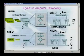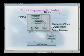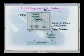And then there is this fourth one, which is multiple instruction single data, and that's actually the one that we feel is the best suited architecture for security applications, network security applications. So I've got to hurry.